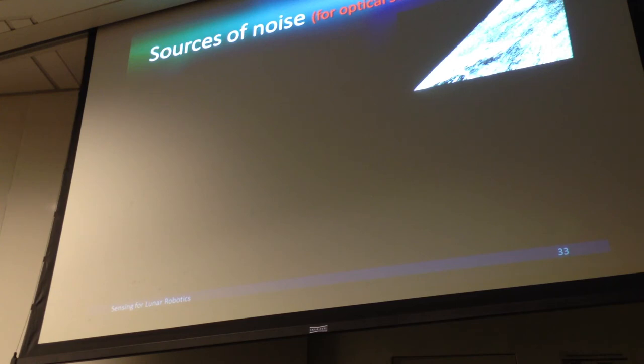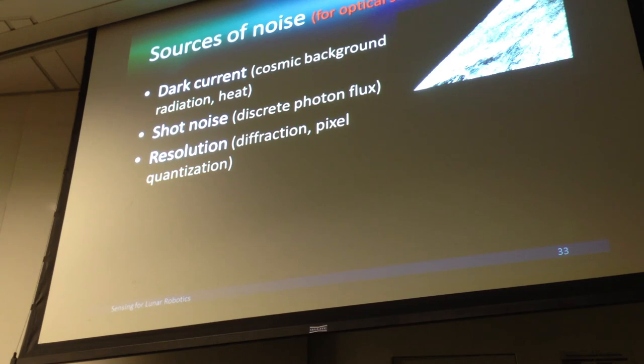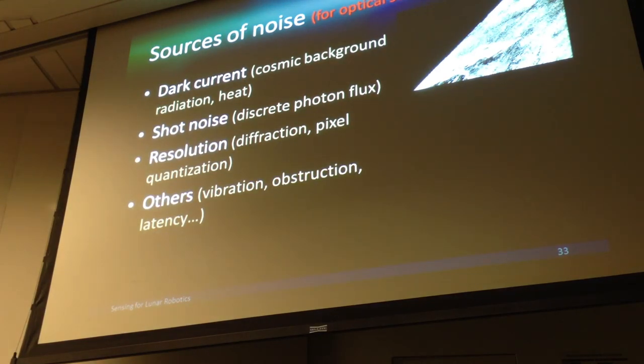So what are some sources of noise? Well, I just wrote these down for some optical sensors. They include dark current, which is actually factoring in heat from the sensor, and cosmic background radiation that causes signal when there should be none. There's shot noise. Since photons are discrete, if you measure only a few photons, then the chances that your signal varies a lot increases. So if you've ever taken a picture with very high shutter speed and you get a very grainy image, that's because of shot noise. There's resolution from quantization due to analog-digital conversion and other things like diffraction and light phenomena. And then others. You can imagine you're vibrating while you take the measurement. A piece of dust flies by, latency, all that stuff are errors that we can assume be noise.